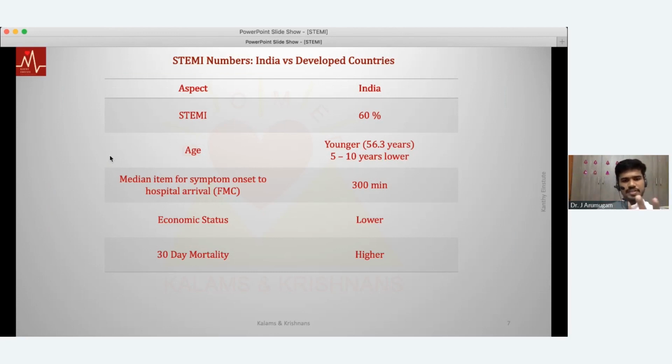Any acute, any sudden problem occurring with the heart goes by the name ACS, acute coronary syndromes. There can be severe cases, which is STEMI, and that accounts for 60%, which is higher than what is seen in a developed country. Okay, so 60% of the cases are very serious or very severe.